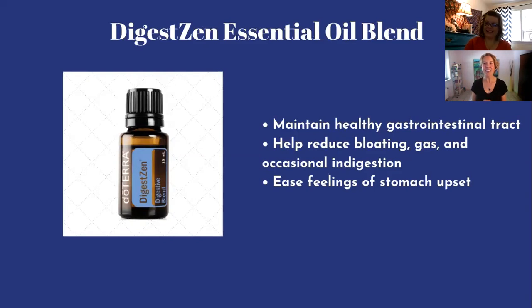Now, DigestZen, I actually have a miracle story with DigestZen. This oil is amazing. I have a lot of tummy issues. One part of my personal health journey involves years and years of tummy trouble. It's a long journey. I'm almost 40 and I've been dealing with this stuff my entire life. So I'm so much better now.